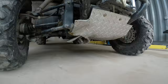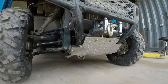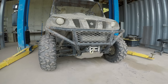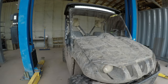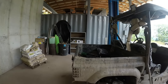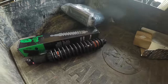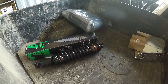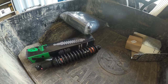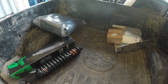So I'll put it up on the lift and show you, but I probably want to change this aluminum plate. So I want to try to get this thing sitting a little higher. So I have a few different things to try here. So I just got some new shocks. These are supposed to be stiffer, so that should help with the added weight from the winch and the bumper. Now the bumper didn't really weigh much, but the winch definitely added some weight.